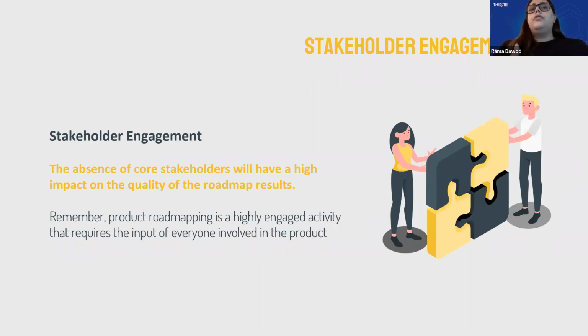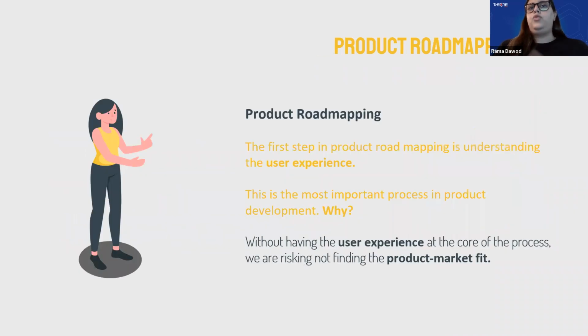So the absence of core stakeholders will have a high impact on the quality of the roadmap results. If one of the stakeholders is not giving their feedback during this process, then that feedback might come at a later stage after we started the investment, after we started the work, and that will cause issues later on, because when you reach that point, you've invested a lot, and then you're going to have to make changes because that person was not engaged from day one, or you're going to face hurdles because that person was not engaged from day one, and you might have to sway from your current path, which we don't want to do.